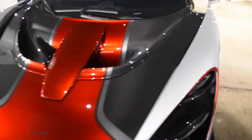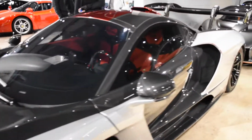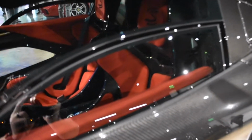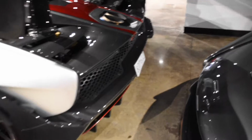I'm loving the paint scheme on this. And look at the interior. Matched interior. This is so cool. Parked up behind. Imagine if they accidentally hit. That would be so bad.